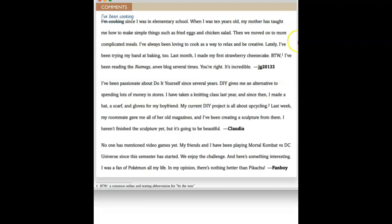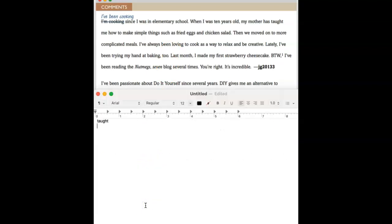Then we moved on to more complicated meals. I've always been loving to cook as a way to relax and be creative. Okay, we don't want I have always been loving. We're going to make this not progressive, but just present perfect. You can use the contraction, with the adverb in there: I've always loved to cook as a way to relax and be creative.